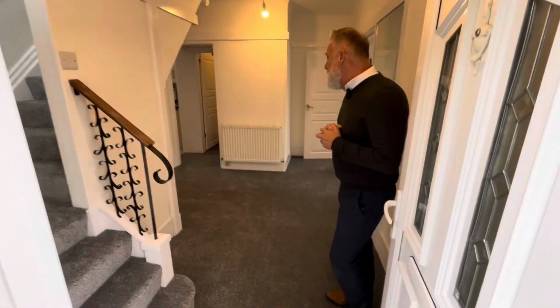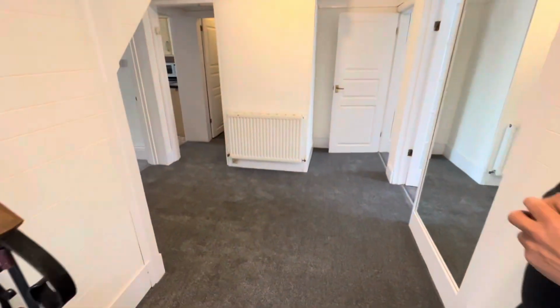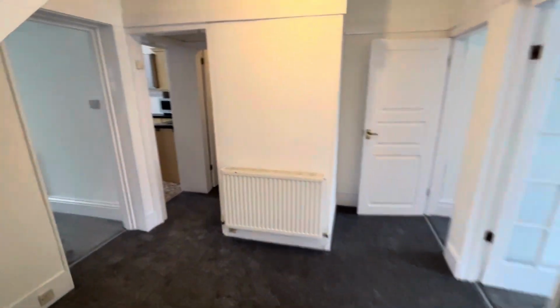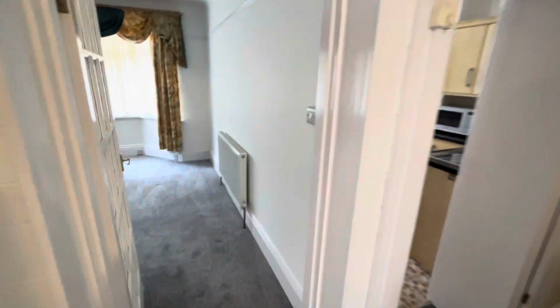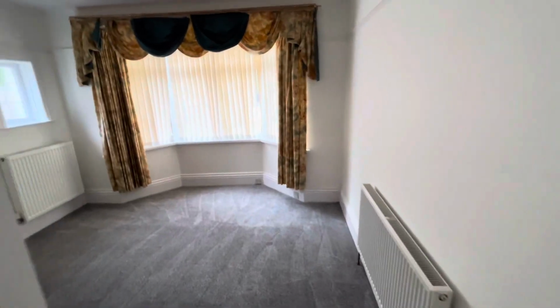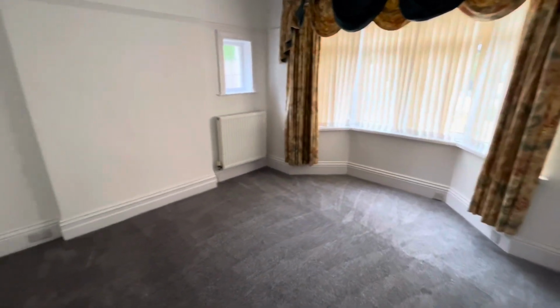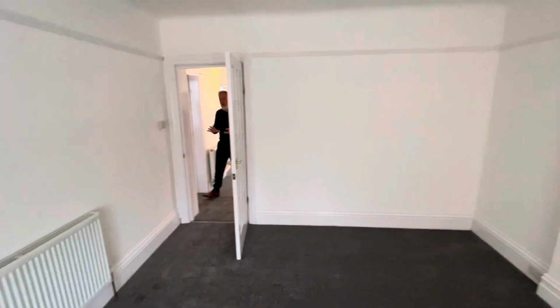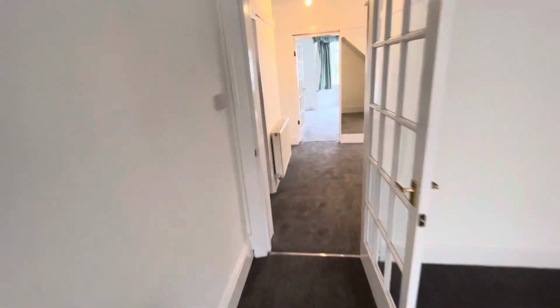So come into the entrance hall first. It's a good size entrance hall, doors leading off to all the ground floor rooms. Going to the left, we go to a lounge room, or could be used as a bedroom. We've done everything white and grey, which is our normal theme in our properties.